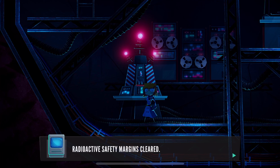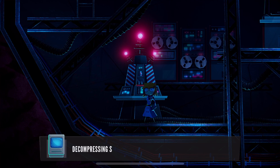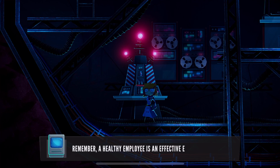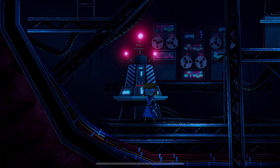Radioactive safety margins cleared. Procedure 12 completed successfully. Decompressing spherical chamber. Remember, a healthy employee is an effective employee. Please leave the station for your mandatory 15 minutes break.